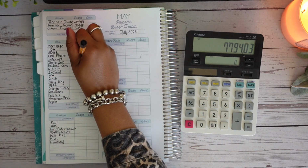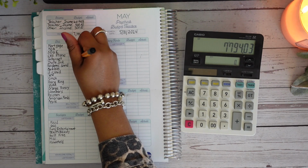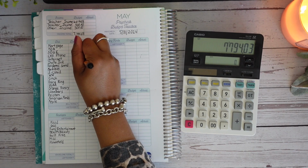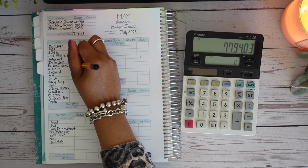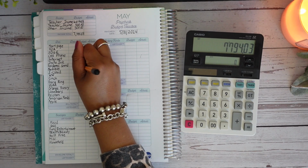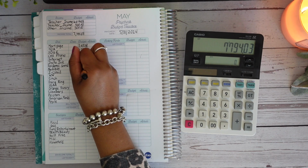So my cell phone is $155.54. My internet is $65.31 a month. I have an Instant Ink subscription for my printer, which is $7.57. I do have an Epidemic Sound subscription, which is $17.99 a month. I do have an Audible subscription, which is $14.95 a month. I do have iCloud extra storage for my cell phone, which is $2.99 a month.